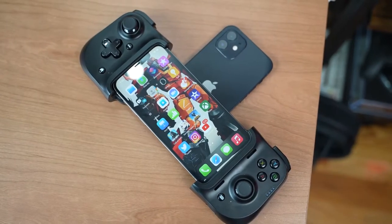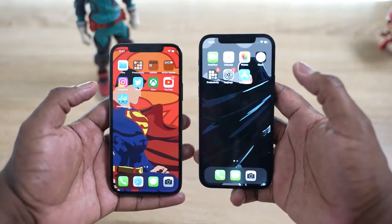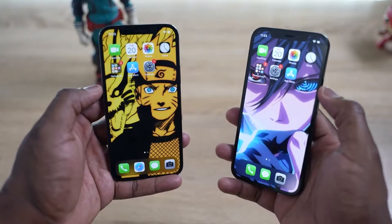We want to see how well it performs, the A14 Bionic, and also the brand new display we have here on the device. Now, starting off, both devices have similar size displays, 6.1 inches for both the 12 and 12 Pro, but they are not 120 hertz displays. Sadly, we do not have that on the iPhone 12 line yet. So we'll see, hopefully that comes next year.